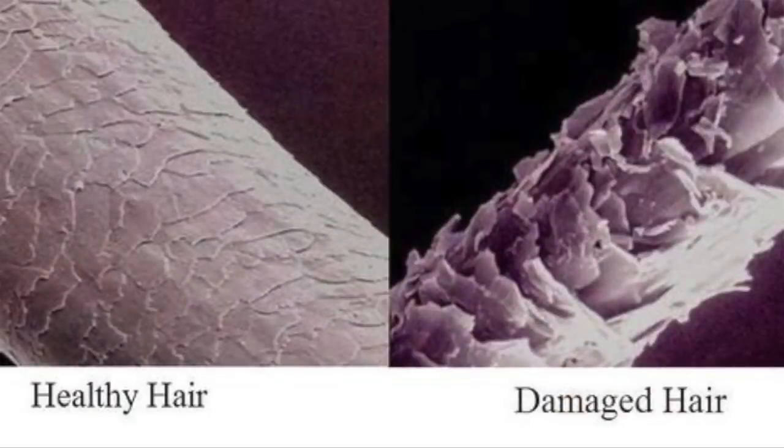Oh, and if your hair is damaged, the moisture is going to come in, then right out, just like a manhole. And that's because the cuticles on damaged hair are just messed up. You know what I mean? We kind of freaked it up.